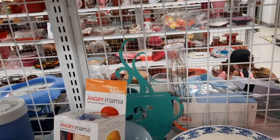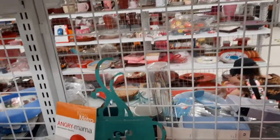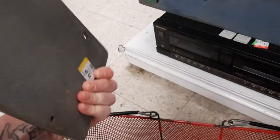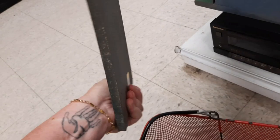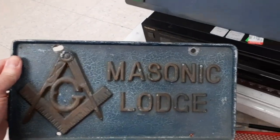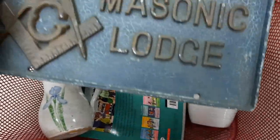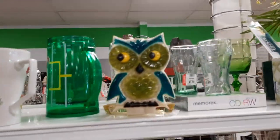And then I spied this right here. This Masonic Lodge plate. This is heavy. I think it went on a building, so I decided to get that. And you can see really quickly there's another mug in the basket that I forgot to film.